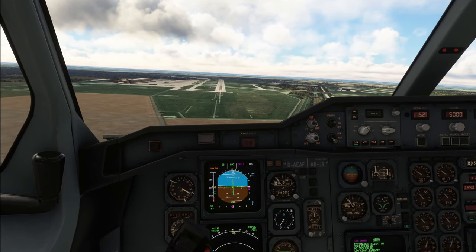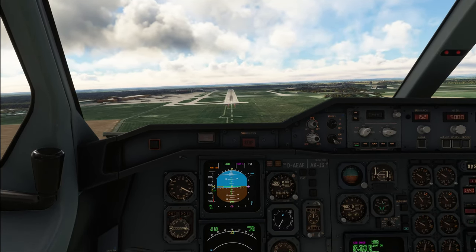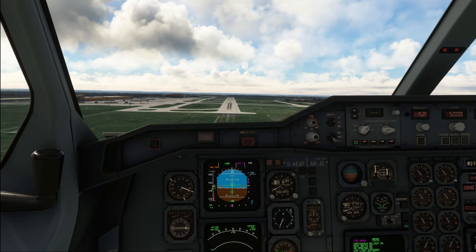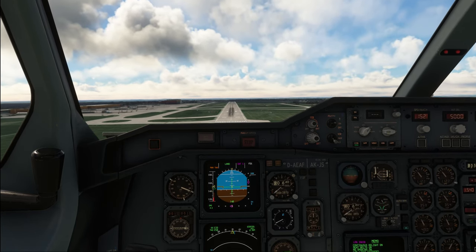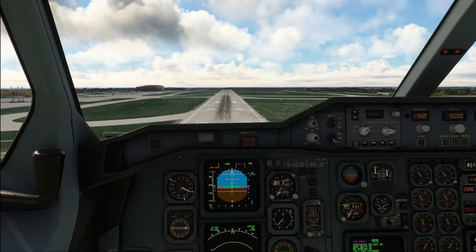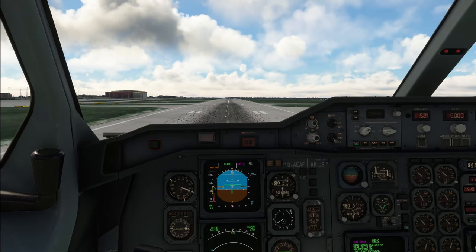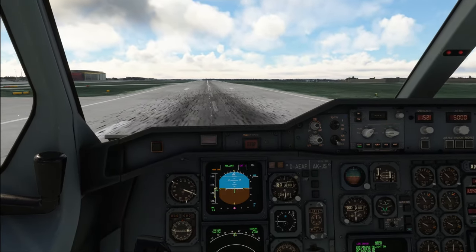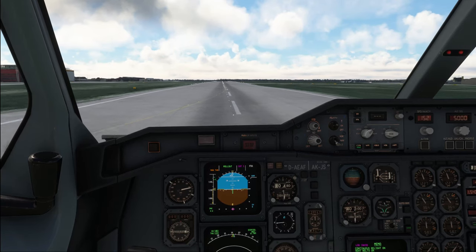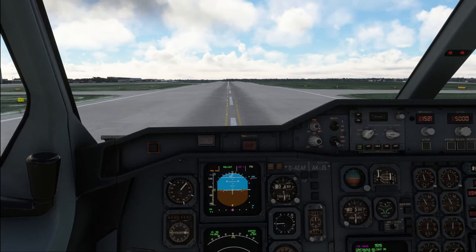Though I do have to say it is pretty windy indeed, if you just look at that airspeed. Land. Straight onto the marker. So, spoilers, reverse green, idle. Manual brakes.